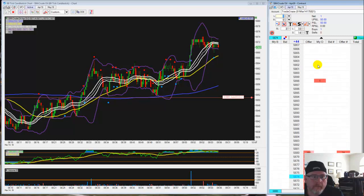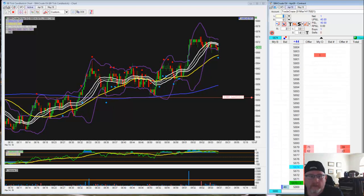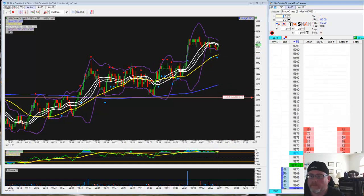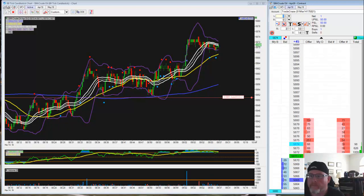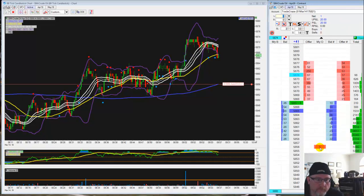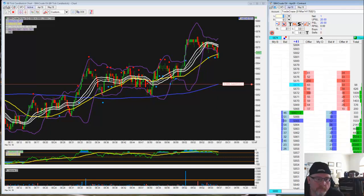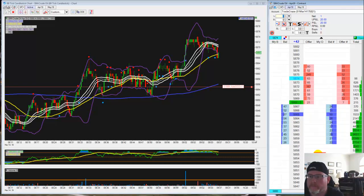target's 5902. That's what we're going for, 5902. That was our 69 plus, so 5902 target. Our 69 stop should have been 56. So let's air to 55.